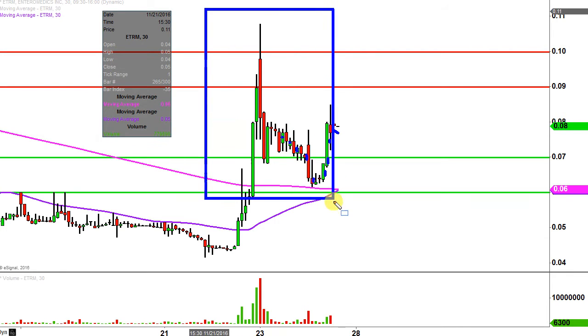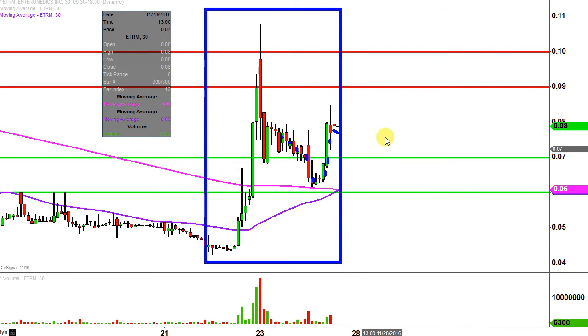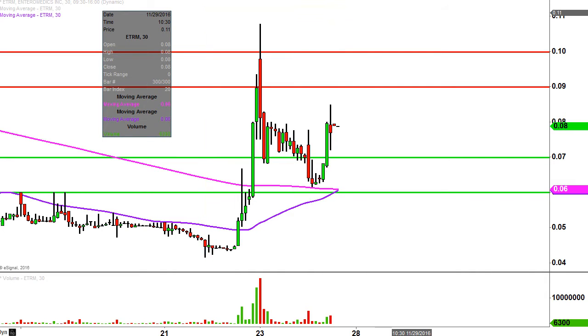So while this may look like a few weeks' worth of time right there, it's actually just the past few days broken down into 30-minute time slices. I did this analysis on Wednesday. Remember, the markets were closed yesterday for Thanksgiving, so that's where these red and green lines are coming from.